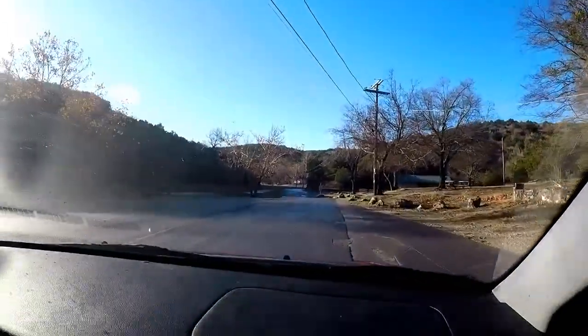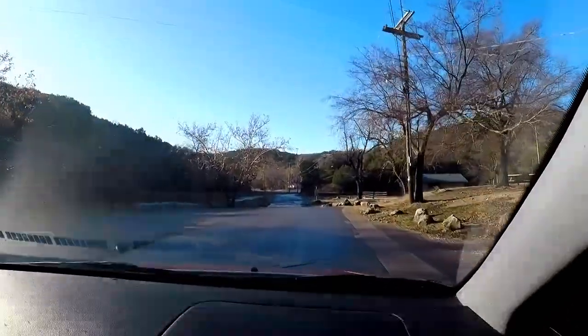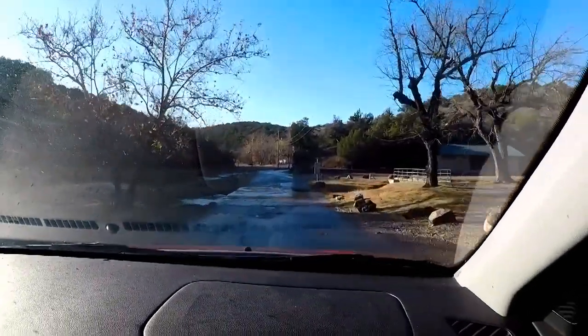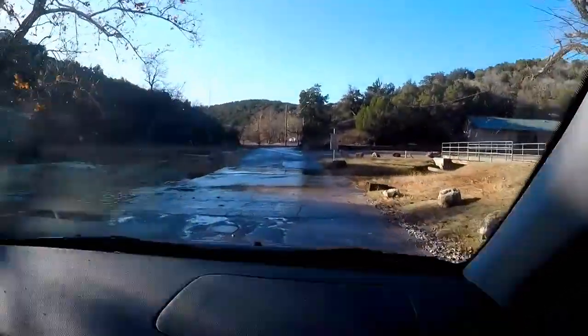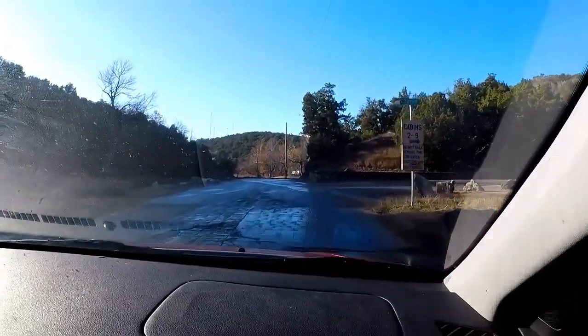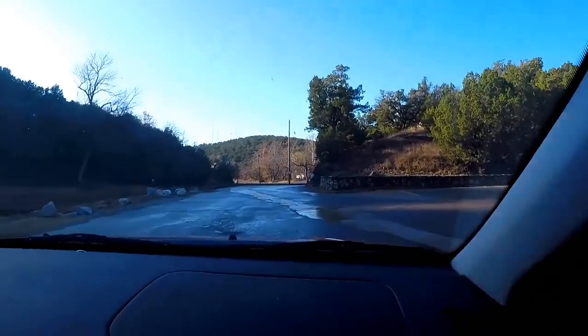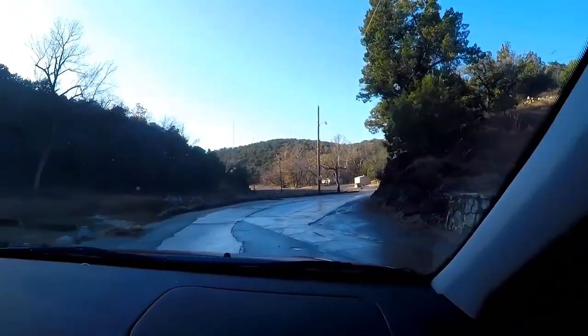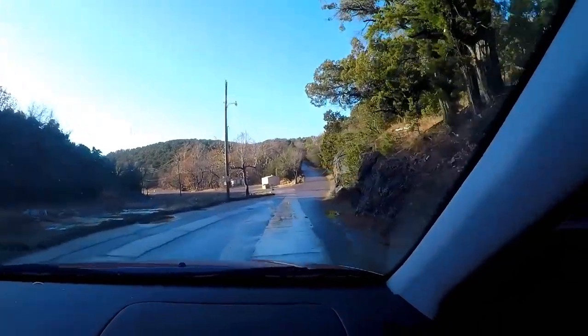Here's the second water crossing. And then if you continue going forward, it'll take you uphill. If you make a left, it'll take you over to the waterfall parking area. In this case, since I stopped above the waterfall, we'll be just going straight ahead, going up the hill here.